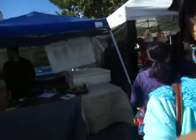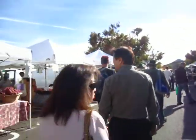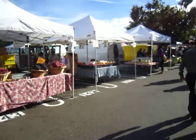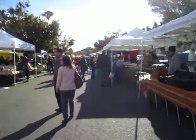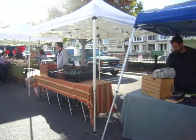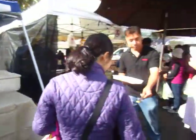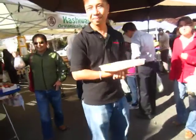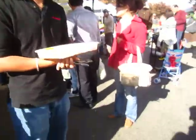Okay, this is Mountain View Farmers Market. So Mountain View Farmers Market. You like it? What's that? That was a pluot called MOB. She likes pear. Good. Yeah.